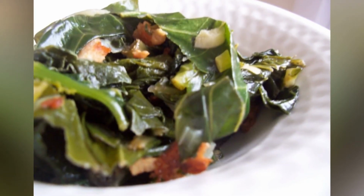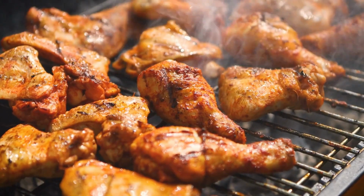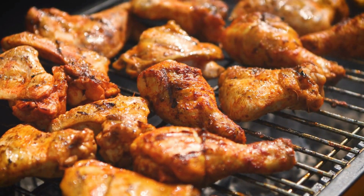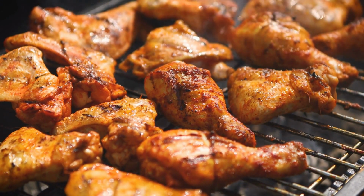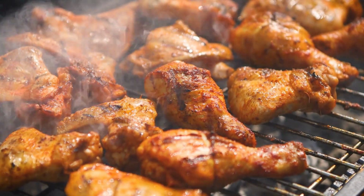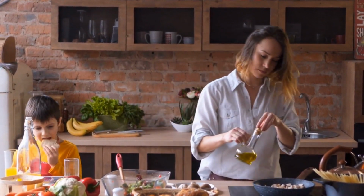Now let's dive into the preparation of a classical southern dish. Poke salad is a traditional dish in the southern United States, especially amongst older generations. It is a popular dish in the spring and summer, when pokeweed leaves are young and tender. It is often served as a side dish with fried chicken or barbecue. Here is a simple recipe for poke salad.